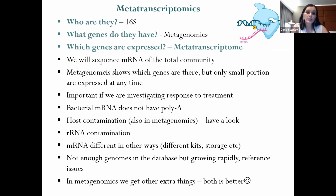In this case, we sequence the total messenger RNA of the bacterial community. Now, metagenomics shows us one type of view, and it's very precise, unless we want to specifically look at what one treatment triggers in that community. Then we need to do messenger RNA, then we need to do metatranscriptomics. But messenger RNA does not have a poly A tail. That is now opening lots of problems if we want to do this.